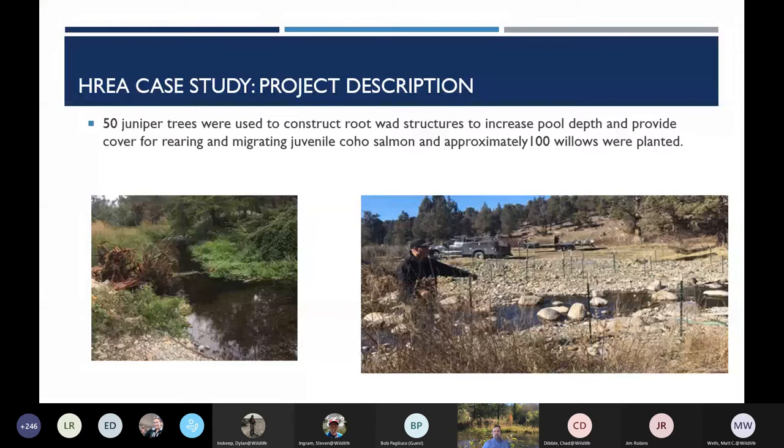50 juniper trees were used to construct root wad structures to increase pool depth and provide cover for rearing and migrating juvenile coho salmon. And again, approximately 100 willow trees were planted.